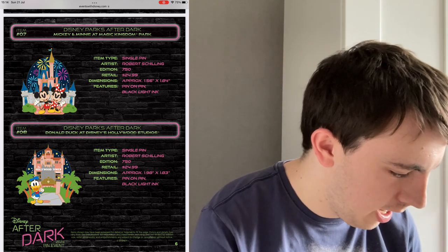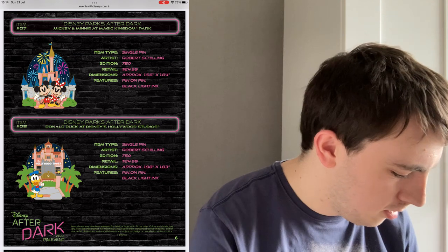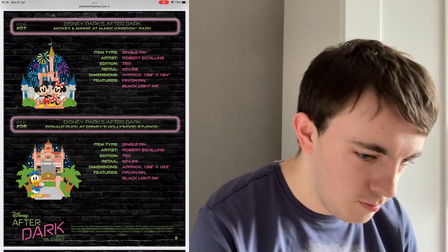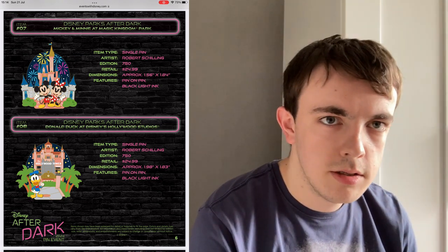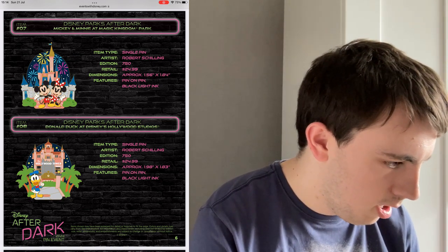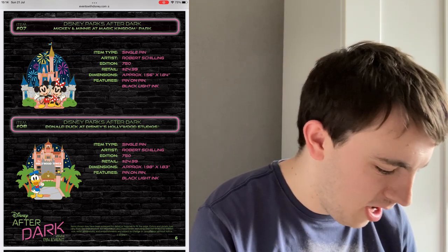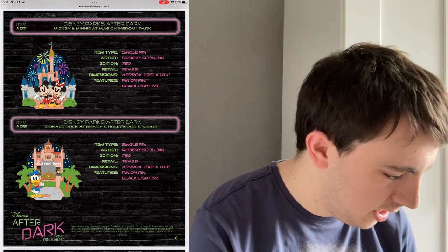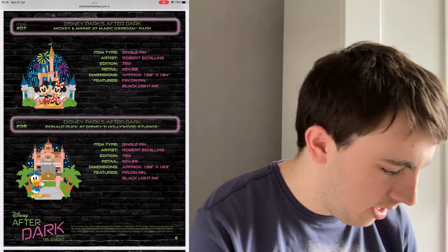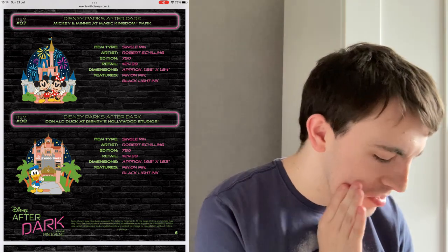Obviously you got Mickey and Minnie at Magic Kingdom, Donald Duck at Hollywood Studios. I imagine the other two in this series will do Epcot, and they might do some of the other parks like Disneyland Paris or California Adventure, but definitely they'll have some of the Fab 5 at various other parks. These are all by Robert Schilling, 750 again. And again, I'd love to see these pins under the black light.